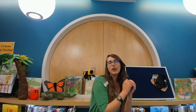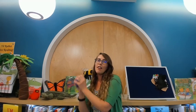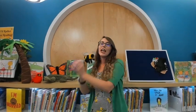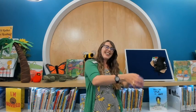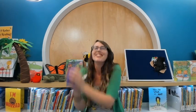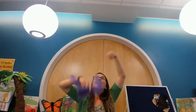Popcorn kernels. Popcorn kernels. In the pot. In the pot. Shake them, shake them, shake them. Shake them, shake them, shake them. Till they pop. Till they pop. And then throw it way up in the air when you pop. Okay? You want to do it one more time? And then parents, if you have really little ones, you can hold them and pop them up too.